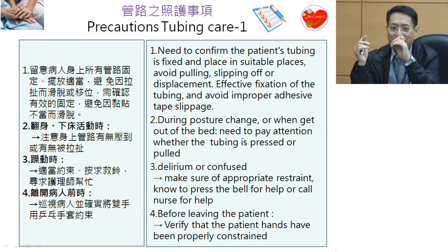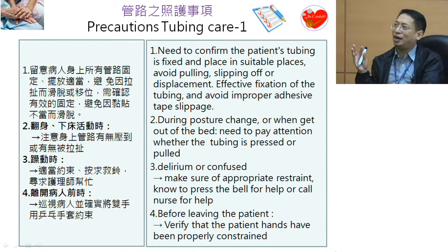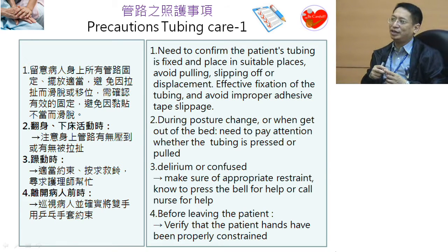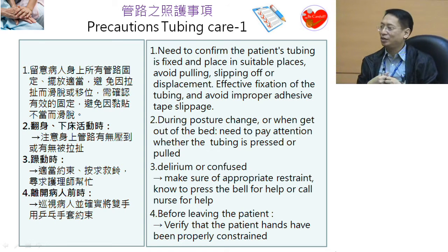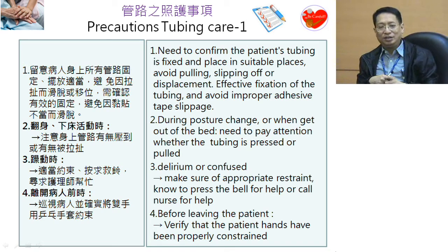So when we're taking care of the tubing, this is very important. There are some precautions we have to make sure of. The first one is we need to confirm that the tubing is fixed and placed in a suitable place, and avoid any possibility of pulling, slipping off or displacement. Effective fixation of the tubing is very important, and we don't want improper tube or tape slippage to happen. We have to be very careful when changing positions, when we're moving or getting off the bed, and we need to pay attention to the tubings when doing these kinds of movements.